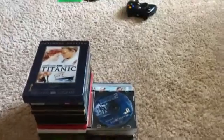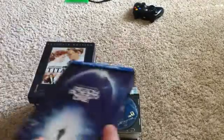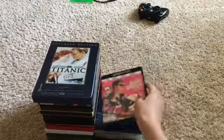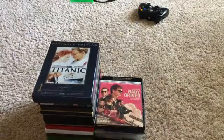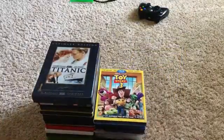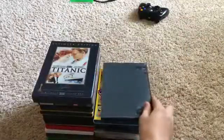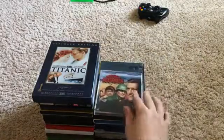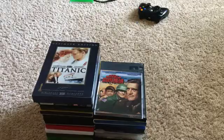Anyway, Ready Player One on Blu-ray, Baby Driver on 4K Ultra, Inside Out Blu-ray 3D, Toy Story 3 digital copy, Barnyard bootleg VCD, Cassie Giant Shadow VCD.